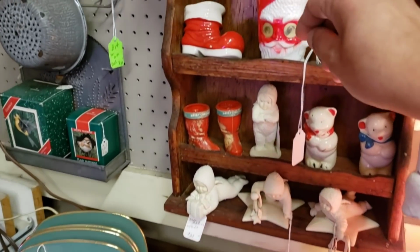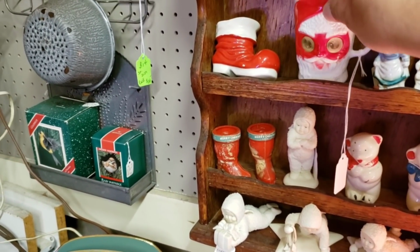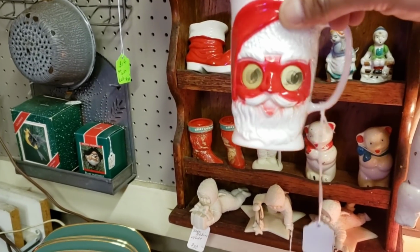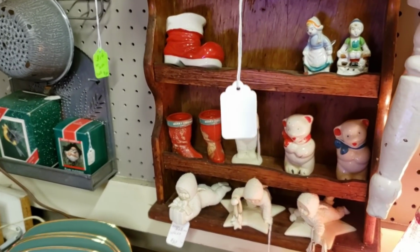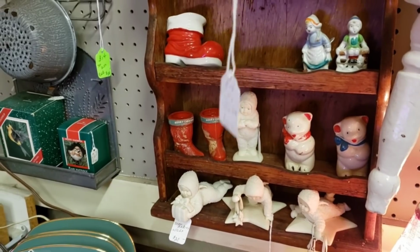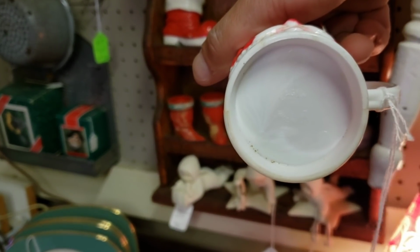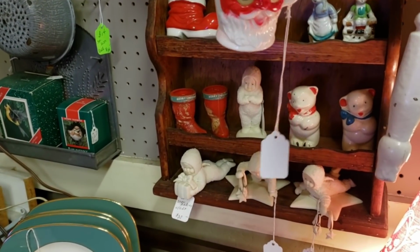And there's your new snow babies. Oh, look at this Santa mug with the lenticulated eyes. Like Santa, I mean, he was getting into the eggnog. I think it was $12.50 or $15.